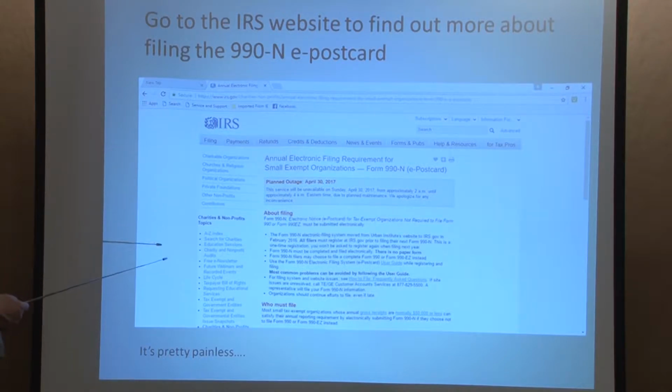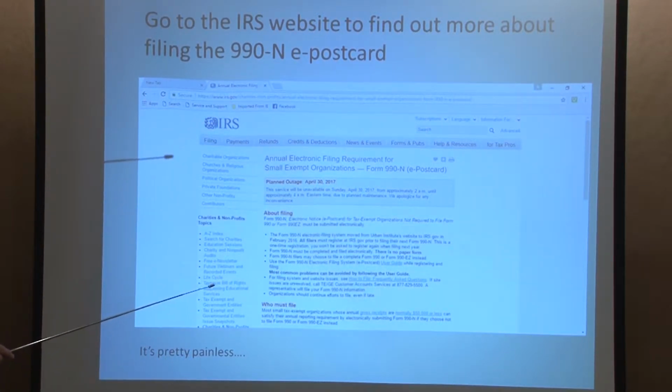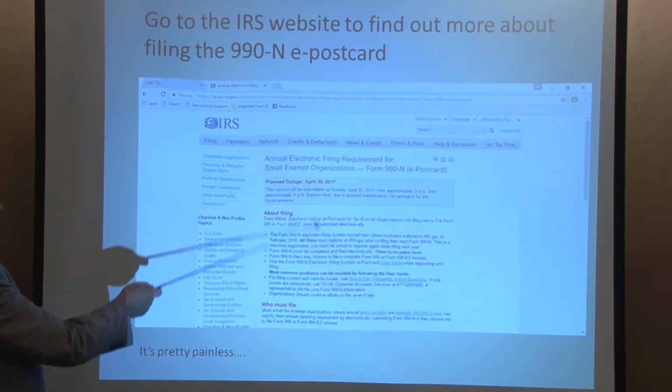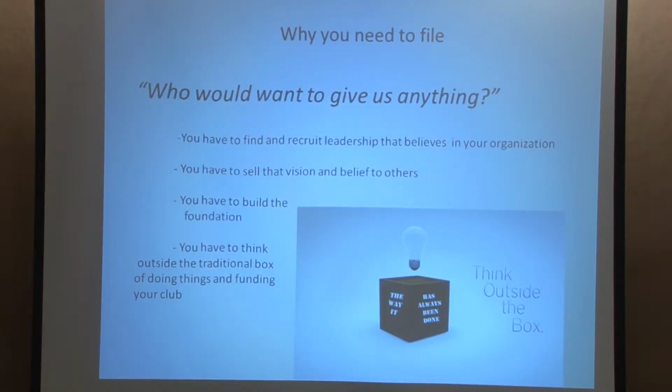If you go to the IRS website or just Google 990N e-postcard, make sure you're getting the IRS site. When you pull it up, like when you Google United States Mint and you get all these sites, make sure you're getting IRS.gov on the title of your Google document. Just type in 990N e-postcard and it'll give you the address. Just click on it. It'll give you all the information you need to know about filing your 990 for your organization.